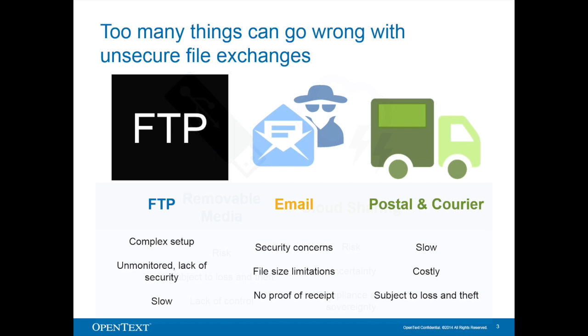Email, even if your file sizes can go through email, there still are real security concerns, not to mention the file size limitations, and certainly no audit trail or proof of receipt. I even heard as recently as this week a mention of the Sony scandal, the email hacking scandal that happened with Sony last year. It's very real, and it can certainly happen to even the largest organizations.